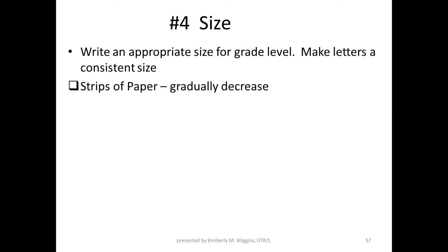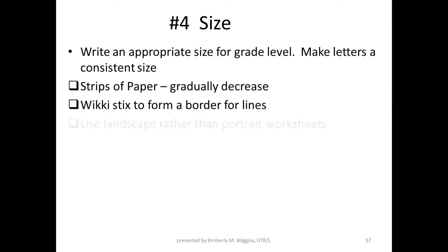So like we talked about at the very beginning, the strips of paper and gradually decreasing the size, using the wiki sticks to form borders for lines. So sometimes I'll give them 2 wiki sticks, one on the top, one on the bottom of top line, one on the bottom line, and then they have to write inside those. It's kind of like another version of raised line paper.